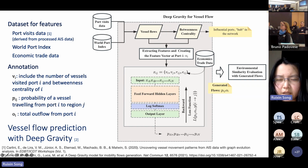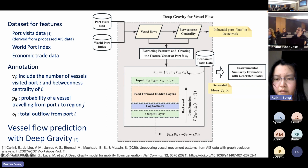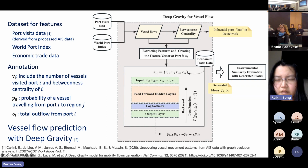So let's see our feature vector. Our feature vector includes the source and destination feature groups, VI and VJ, the geographical distance between them, and the annual trade volume in US dollars from the source port country to the destination countries. I want to mention that the port features VI and VJ include the number of vessels that have visited the source and destination, and they are considered the population of these ports, which is very essential in the deep gravity model. It also includes the betweenness centrality as a graph metric, which we calculate from the shipping network constructed from the port visits data.